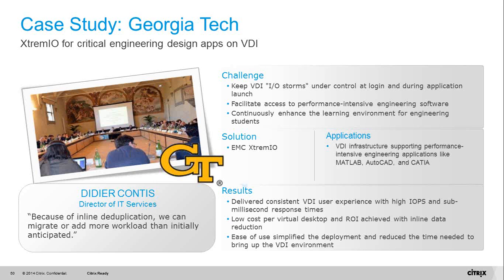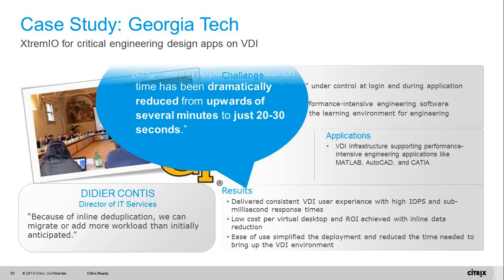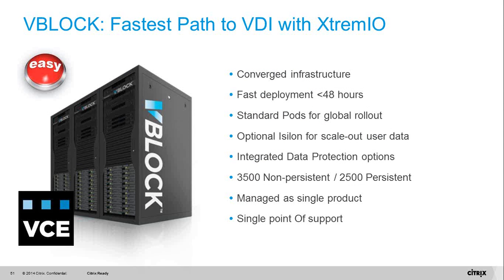A quote from him from that Synergy session: before XtremIO, it took several minutes for his graphics applications to launch. With XtremIO, it came down to just 20-30 seconds. Couple of quick things. VCE Vblock 540 offers a fast path to VDI with its converged appliance approach. It is a single product with a single point of management and single point of support with all servers, networking, and XtremIO pre-integrated, pre-engineered, and tested at the factory for a complete turnkey VDI solution that is truly plug and play.